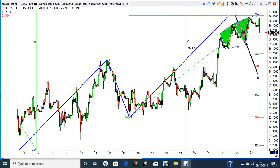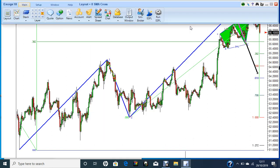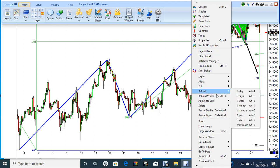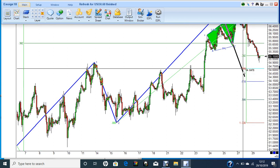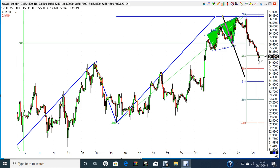In fact, I think we can probably refresh that and see what unfolded on this. Let's have a look quickly. There we go. It's slow. There we go. And as you can see, it's actually worked quite well. That's got to the 382 already.